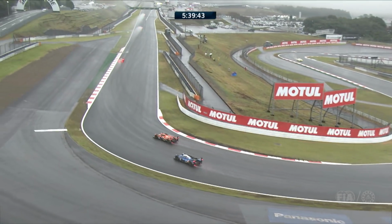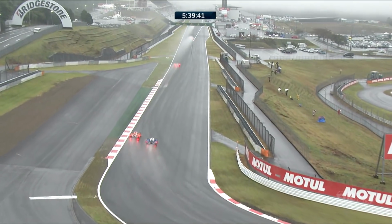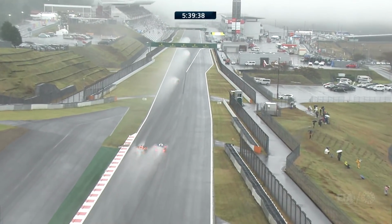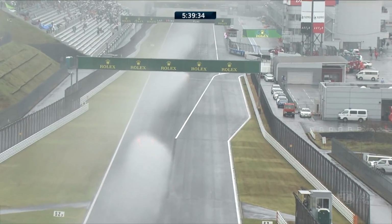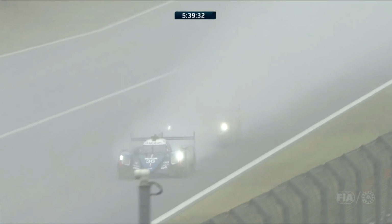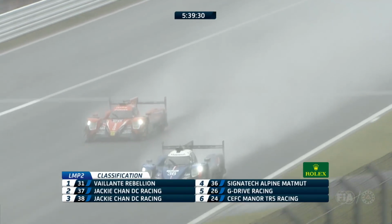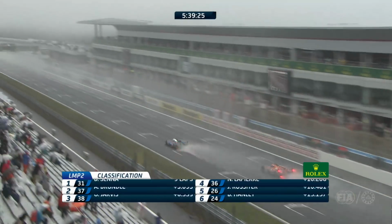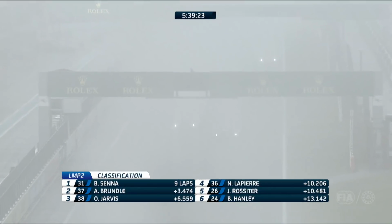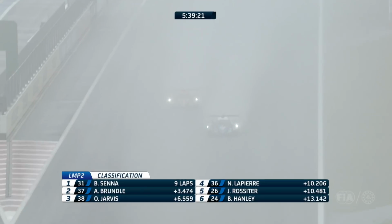He's had a lot of time racing in Japan in single-seaters and GT cars, and he gets back in front, and now Lapierre uses the slingshot onto the straight. Rossiter tucks into the slipstream, but at some stage he's going to have to pop out. There he goes. Needs to know where he is approaching 170 miles an hour. You can't be sailing blind down this 1.5 kilometre long straight.